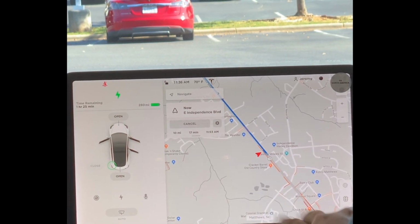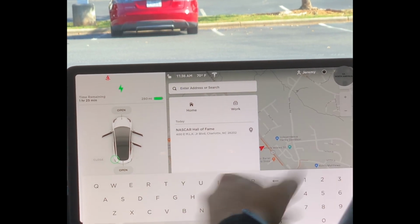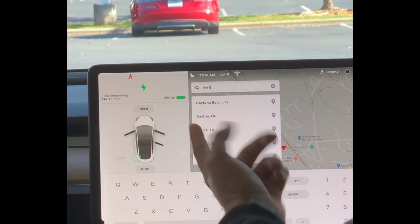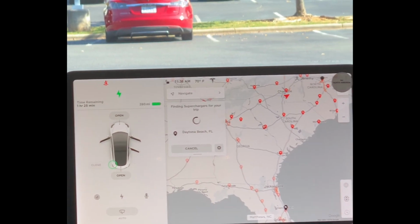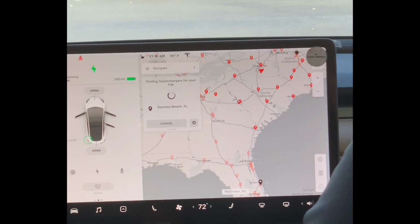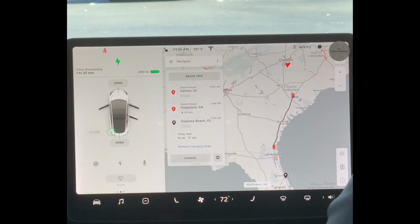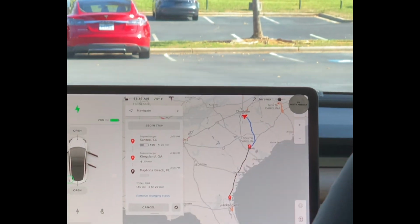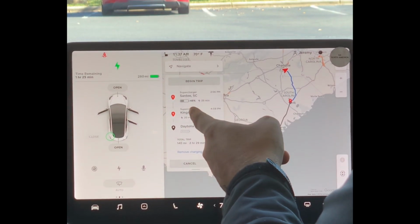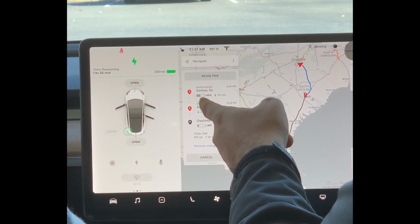Another feature with navigation that I love is your trip planner. So we go here, let's say we go to Daytona, Florida. It's going to take in how much charge you have with your battery currently right now and route out your path to Daytona, Florida as fast as possible with supercharging in mind. So as you see, on East Independence it'll tell you that you have to stop at Santee, South Carolina. That supercharger, you'll have 45% battery when you arrive.